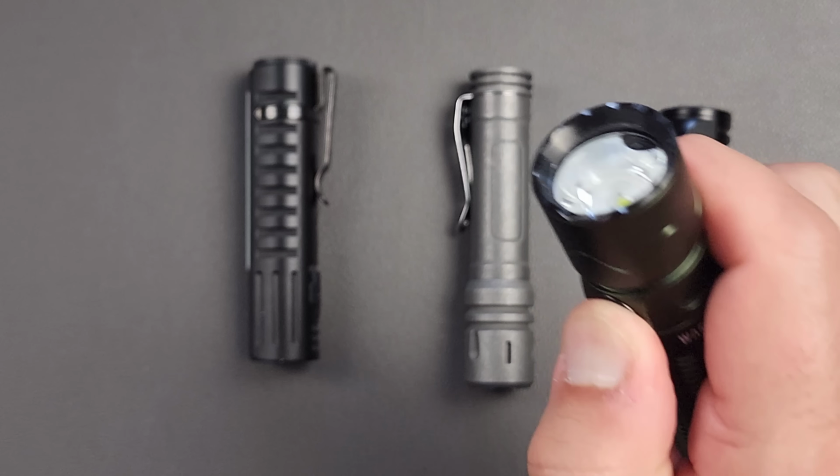Now, we are into the top 3, and these are items I almost never go without, like almost never. And it starts with something that I grab the very first thing I do every morning at 4 a.m. and that is a flashlight. Not just any flashlight. It's a flashlight with very specific features. Number 1, it needs to have a moonlight mode or a very, very, very low mode.